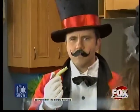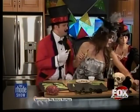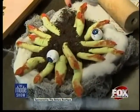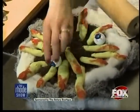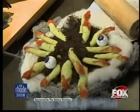Let's get a look at this display. Would you take, like, crushed Oreo as dirt? Yeah, this is just crushed Oreo as dirt. And then just underneath we got some little gray yarn. We got some white spider web, whatever that's called. What is this called? Yarn. And I threw in some eyeballs. Ken gave me some eyeballs from the set. Perfect. So they taste like great holiday cookies, like sugar cookies. Yeah, that's all it is.